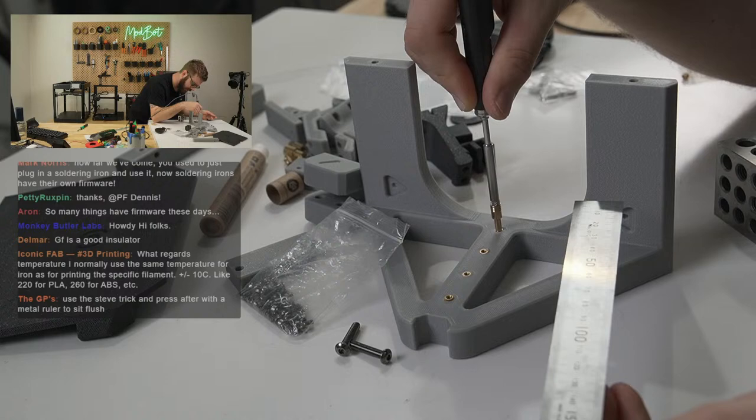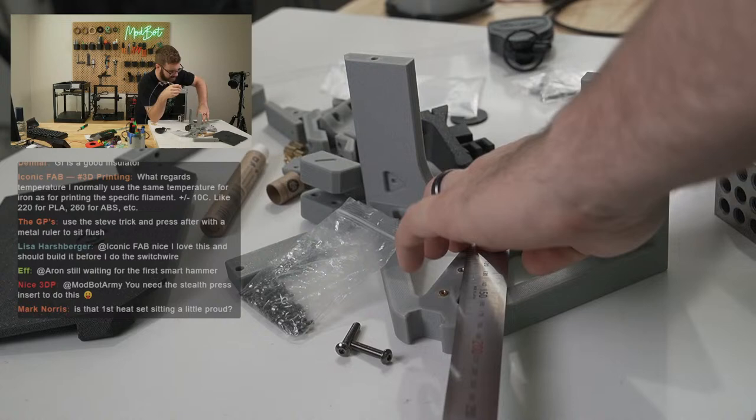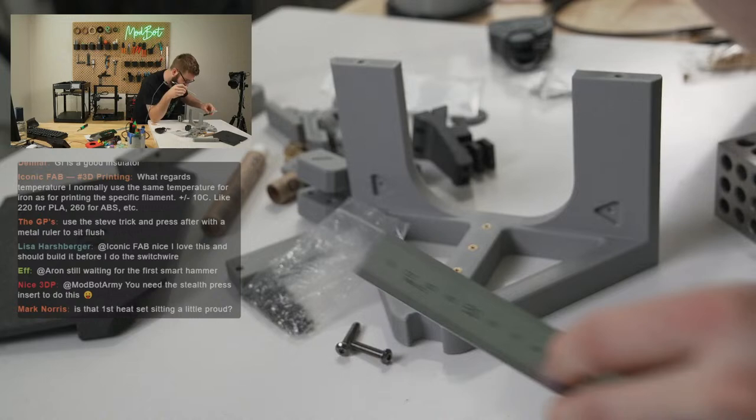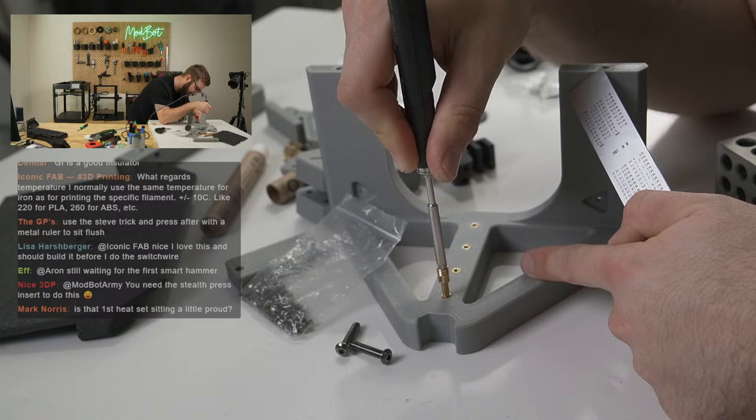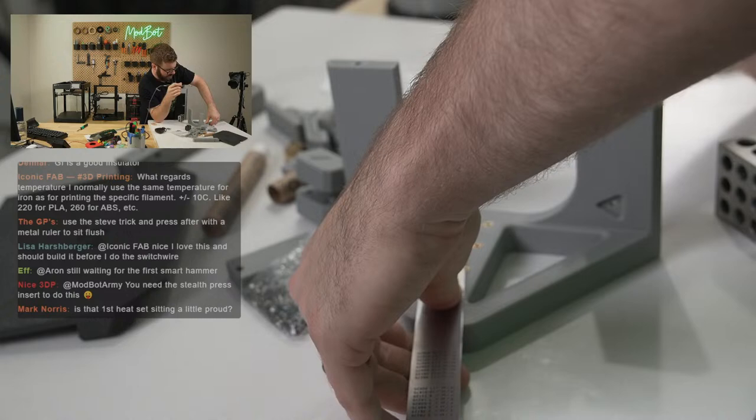Yeah, so we'll get you nice and warm again, and then we will press you down. Yeah, I like having a flat surface to press against after as well. Normally, if it's on the bottom side, I would just flip it around. I need a stealth press for my stealth press. This is the first time I've ever used a heat insert into this material. And boy, is it resistant to heat.